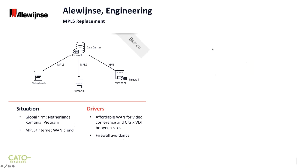The next example is Alekhwinze. It's a Dutch engineering firm. And in this case, what they wanted to achieve is to eliminate the MPLS between Romania and the Netherlands, which they use to run video conferencing and Citrix VDI between the sites. And they also wanted to make sure that they don't have to deploy firewalls in those MPLS locations as they move to a new architecture, which is based on internet last mile. And finally, they had sites in Asia which needed to connect. Currently, they were connecting over VPN tunnels, not over MPLS, and performance was poor.